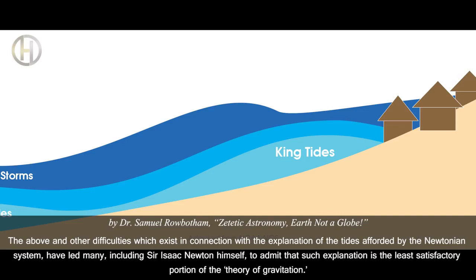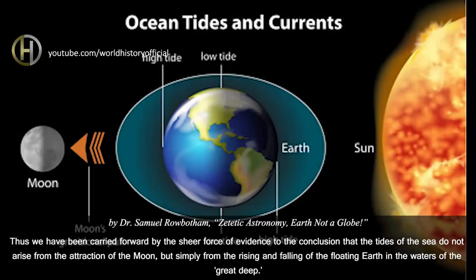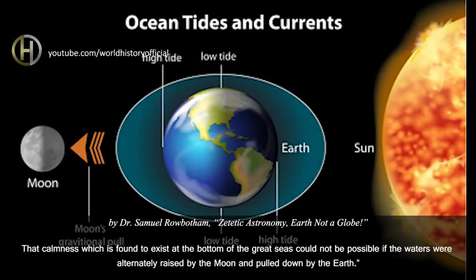theory of gravitation. Thus we have been carried forward by the sheer force of evidence to the conclusion that the tides of the sea do not arise from the attraction of the moon, but simply from the rising and falling of the floating earth in the waters of the great deep. That calmness which is found to exist at the bottom of the great seas could not be possible if the waters were alternately raised by the moon and pulled down by the earth. By Dr. Samuel Robotham, Zetetic Astronomy, Earth Not a Globe.